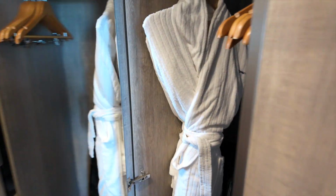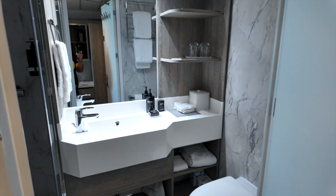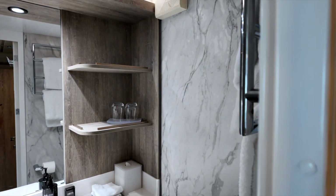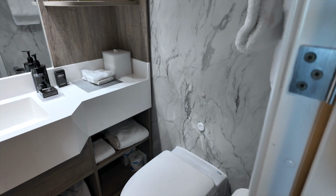Now, when we saw all our storage options, let's take a look at our bathroom and see how that looks. The door will be right next to the entrance. So let's see how it looks from here. The bathrooms were renovated back in 2016. It looks like something that looks like marble. It's not real marble, but it still has the look to it.